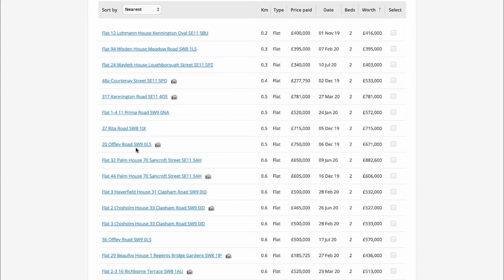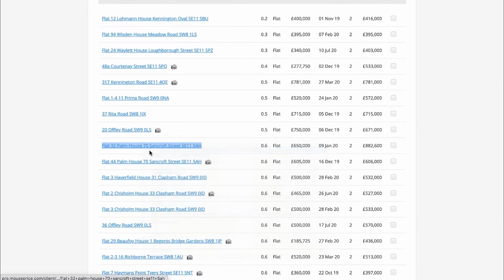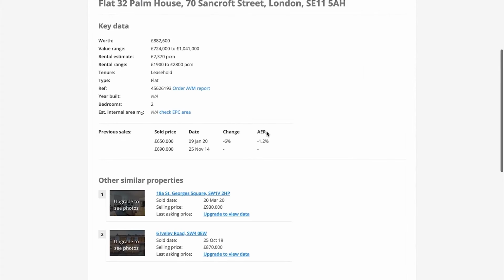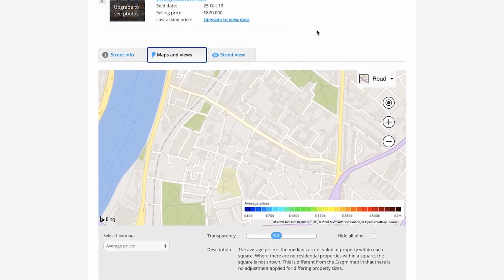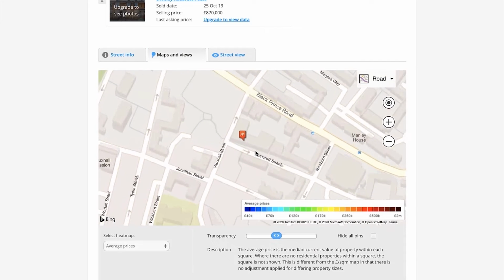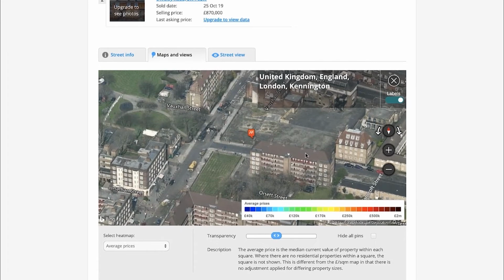Now, of course, if you were looking at a private property, then you wouldn't ignore these, because these would be the comparables you need in order to determine the value. So now let's open this one here, which is Palm House. Now, because it says Palm House and gives a building name, it might be council, or it just might be a private building. Because it's called Palm House, I believe it's probably private, but let's have a look.